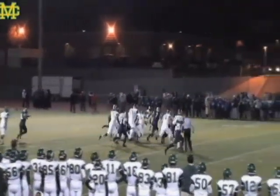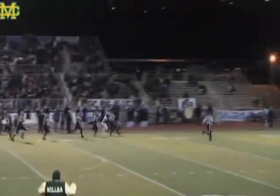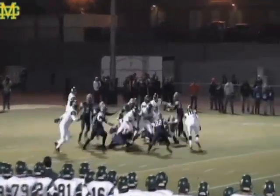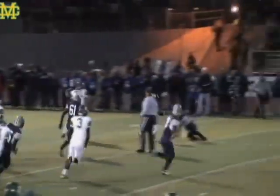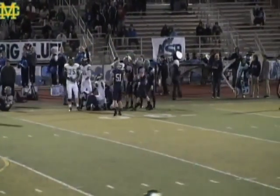Briskin hands off. It's a Mustang run on the left-hand side. Frank Love with a nice cut. Still working his way down. Great run for Frank Love. Mustangs hand off to Mills. And oh, pop goes the weasel. Mills gets a first down on a nice run. Briskin hands off. Frank Love bounces outside, makes a nice cut. Still on his feet. Past the 50. Finally knocked down at the 30-yard line.